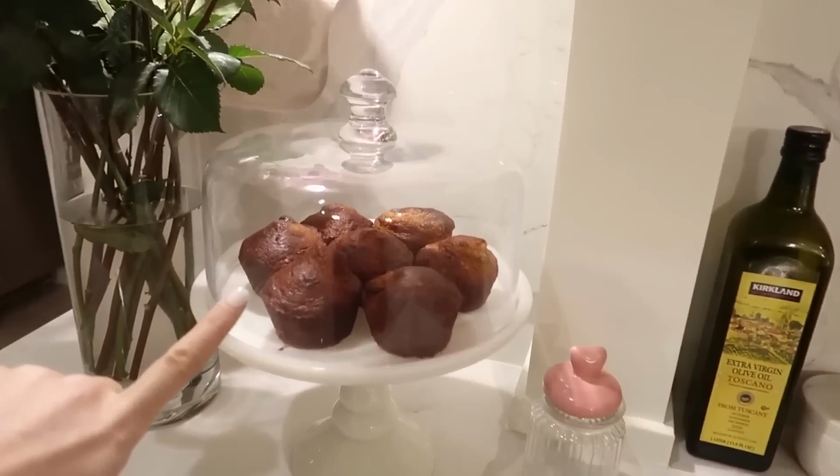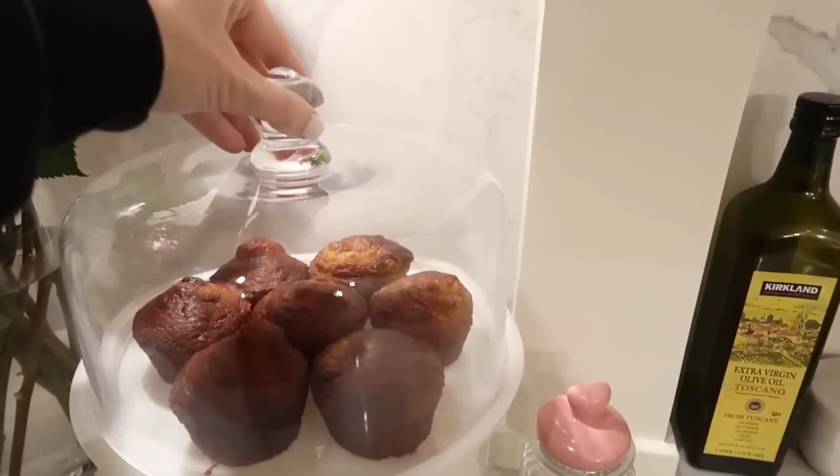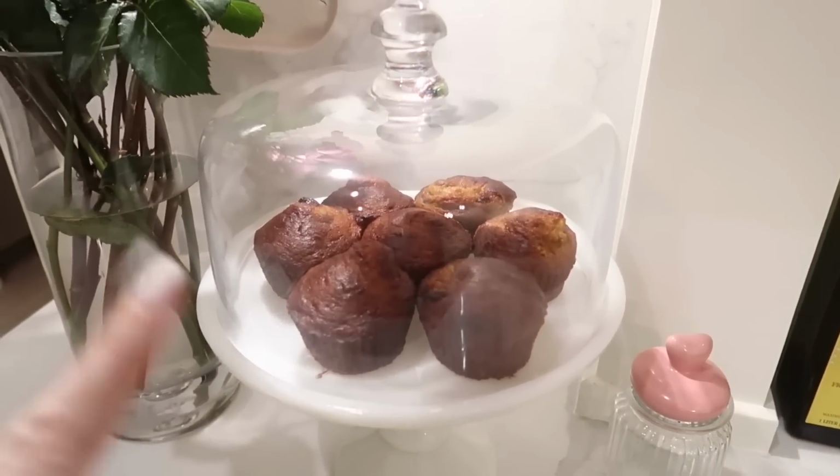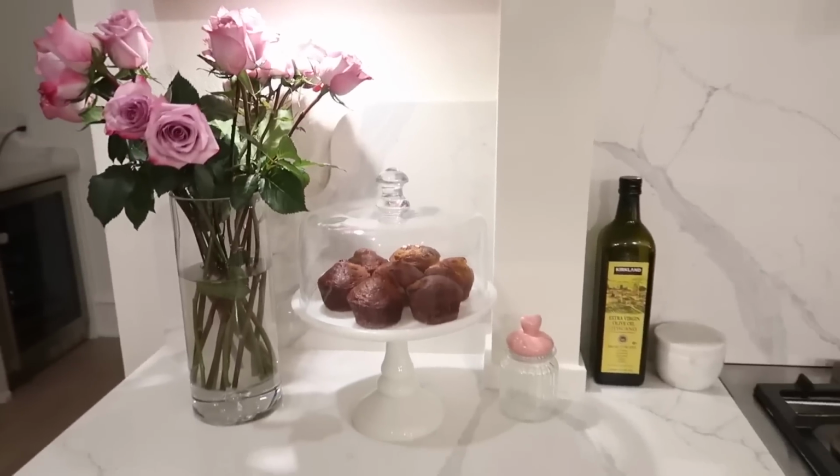These muffins, by the way, are so good. I'll link the recipe below. This is our second time making them. They're gluten-free banana chocolate chip muffins, and they're amazing.